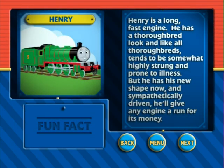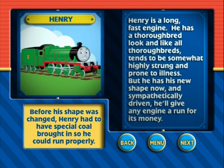Henry is a long, fast engine. He has a thoroughbred look and, like all thoroughbreds, tends to be somewhat highly strung and prone to illness. But he has his new shape now, and, sympathetically driven, he'll give any engine a run for its money. Before his shape was changed, Henry had to have special coal brought in so he could run properly.